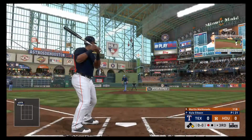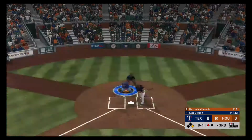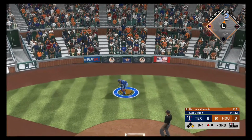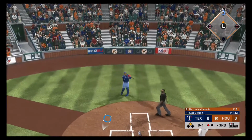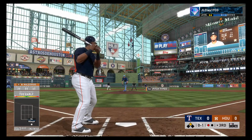Batting ninth, up next, the former catcher, Martin Maldonado. From the belt, kicks and deals. 0-1. And this one's in the dirt. And forget about the double play now as he'll move up to second here on the wild pitch.